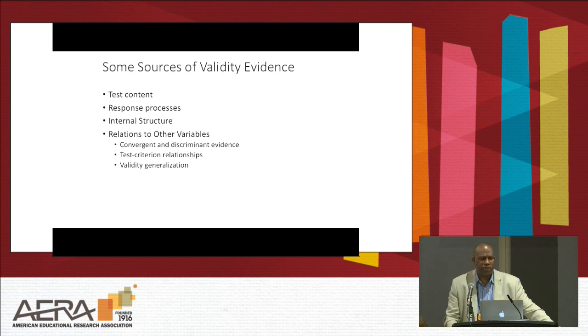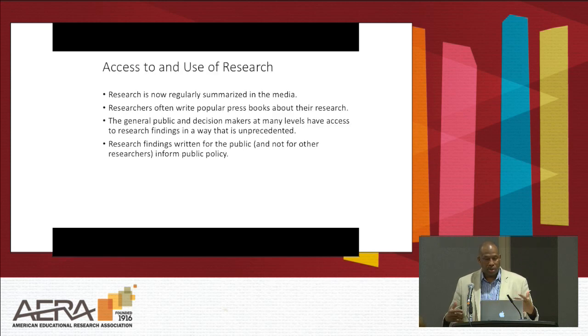There are multiple sources of course, validity evidence: test content, response processes, internal structure, relations to other variables, and so forth. And we're going to talk about some of these in more depth.